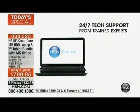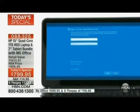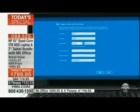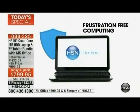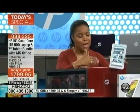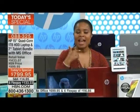This is huge. It's an almost $300 value if you were to buy it on your own. The company where the live experts are standing by for you any day or night, 7 days a week, is a US-based company, so there won't be any language barriers. You're going to get a frustration-free experience with your tablet because that elite customer service covers both electronics that you're getting here. At HSN, we give you a full 30-day money-back guarantee.